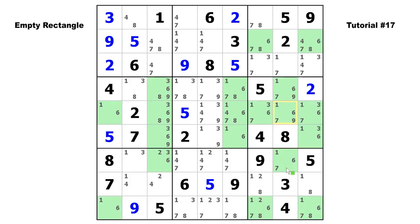So down here in block 9, we've got our empty rectangle pattern in the shape of an upside down T. And then our conjugate pair is over here in column 1. The blue cell is candidate A, and the yellow cell is candidate B. And the blue cell lies in the same row with the empty rectangle. And that means this candidate 6 has to be false because it is in the same column with the empty rectangle, and it can see candidate B. So again, that candidate 6 is false.